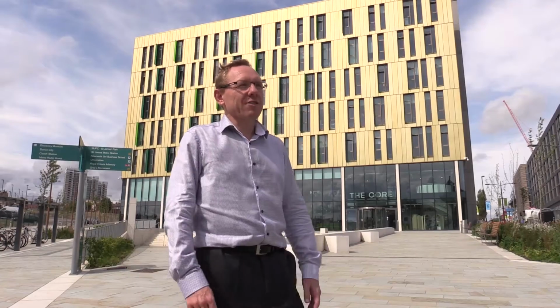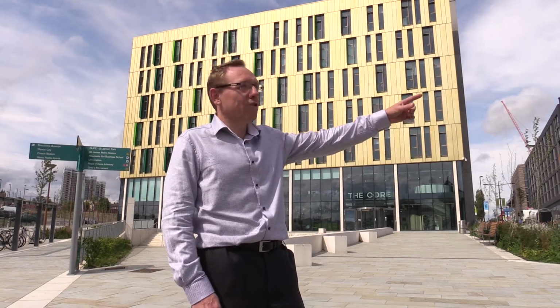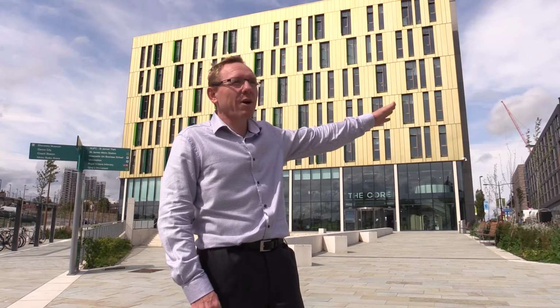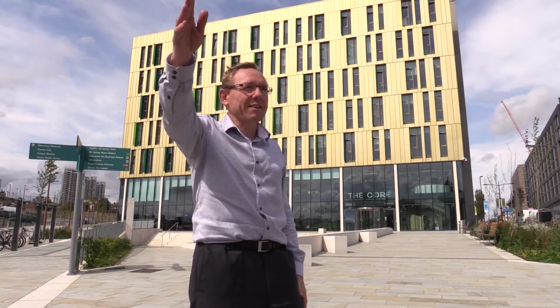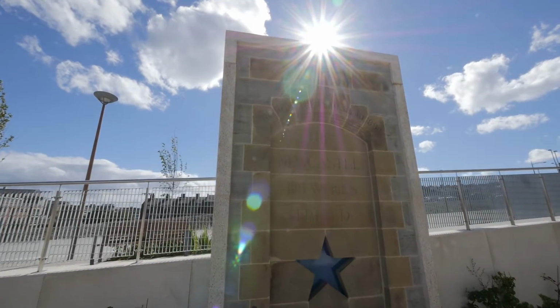So here we are on Science Central. As you can see, it really is central to Newcastle City. We've got St James's Park here on the left and the Newcastle University Business School, Chinatown just ahead of me and the train station. And we're standing outside the core building. The core building is the first building on site.